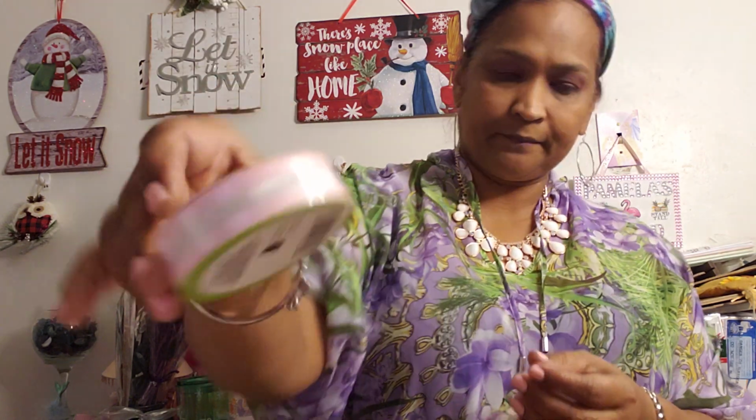Okay. Cross green with metallic stripe ribbon. Look at that, how pretty. Of course, I get the pink one. So I got that.